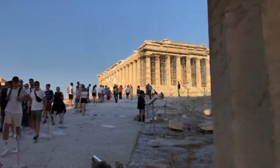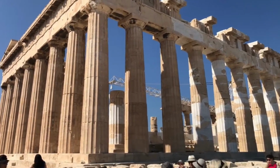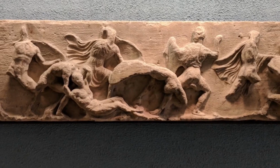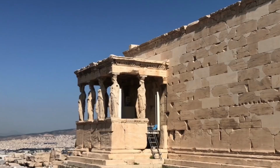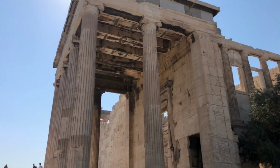The Parthenon, under perpetual restoration, stands as ancient Greece's paramount structure. The Temple of Athena Nike displays battle scenes and signifies victory. The Erechtheion's captivating caryatids and asymmetrical design distinguish it, contrasting with the geometric Parthenon.